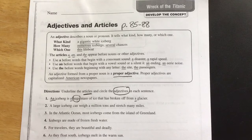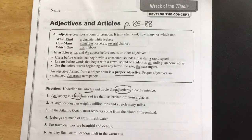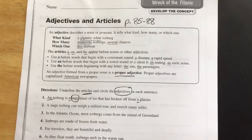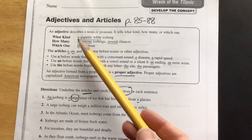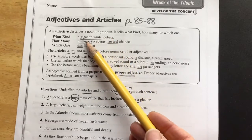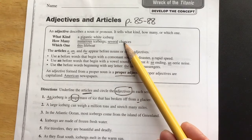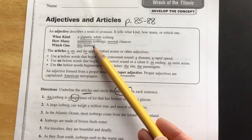This week you are going to work on adjectives and articles. In your grammar book, it's pages 85 through 88. Adjectives describe nouns and pronouns. They tell what kind, how many, or which one. Just like in our examples right up here. A gigantic white iceberg. Numerous icebergs. Several chances. This lifeboat.